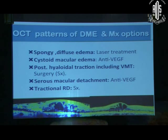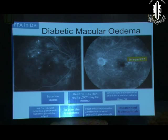So OCT patterns has already been shown to us, and OCT is a very important quantitative tool to diagnose the initial picture of the edema, the kind of edema, and also the serial follow-ups depending on your treatment. And you can also know that the patient is going into treatment success or treatment failure, or a poor responder. So besides the OCT, do not forget the role of fluorescein angiography, though it's not so important now, but it still holds a great role.